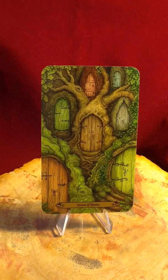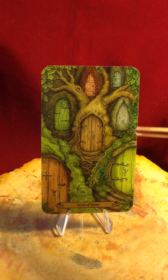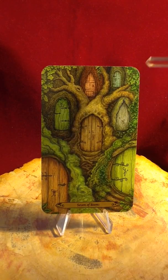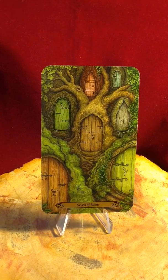Each door bears a different symbol, placed there by magic. Which one calls to you? And you can see some of the symbols right there, and there, and there, there as well. These symbols.